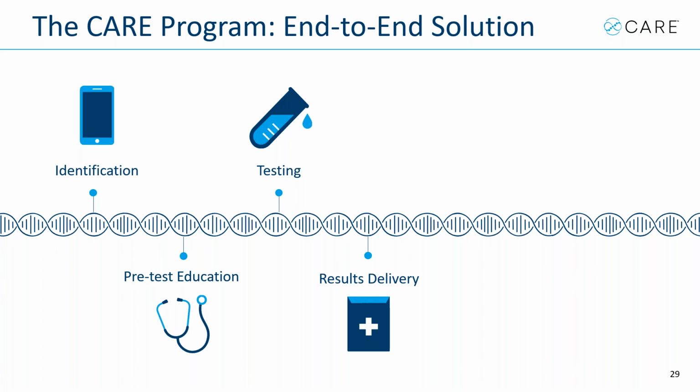Now, results delivery also happens through our virtual assistant. Negative and VUS patients can have results disclosed directly to them through the virtual assistant, but they still get offered genetic counseling after that results disclosure. Whereas positives are all required to receive post-test genetic counseling.